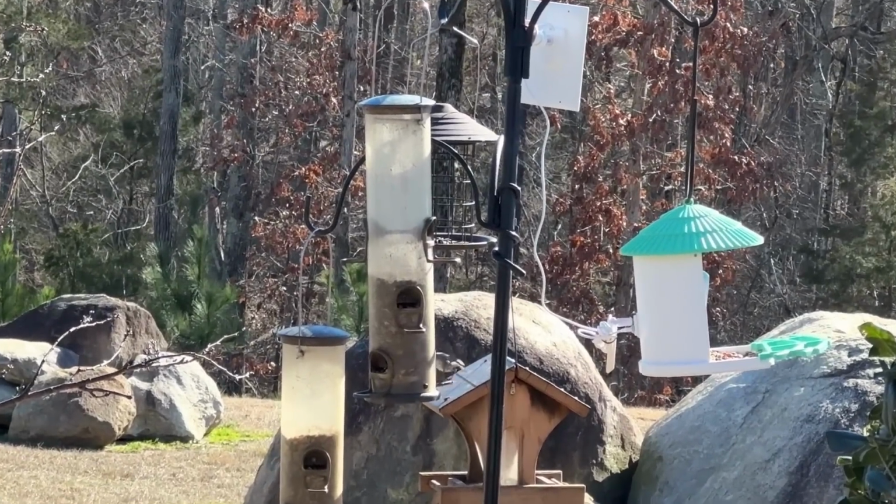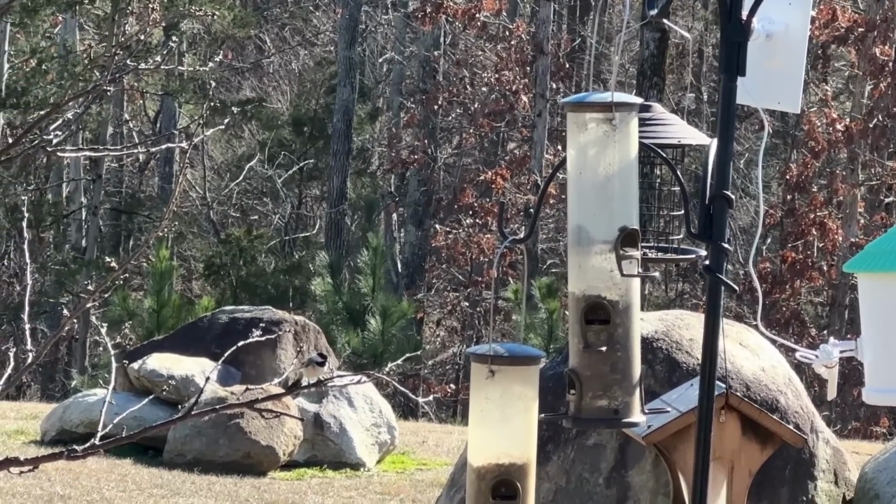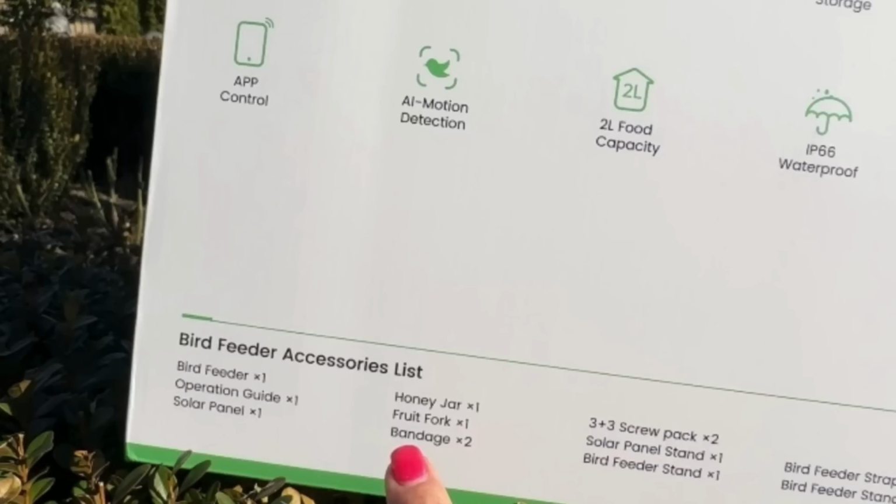I enjoy feeding my birds, especially in the wintertime. It's really important because they don't have a lot of food in the wintertime. And honestly, I feed my birds all year round because I have different birds in the summertime than I do here in the wintertime. This feeder also comes with a couple of different options. It's got a little fork or pick that you could put some type of fruit on, and a little attachment that you could use for hummingbirds as well.